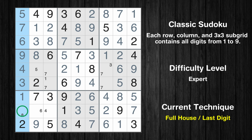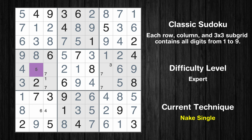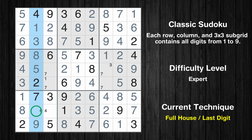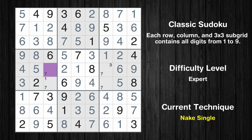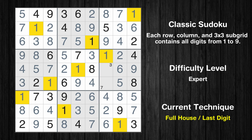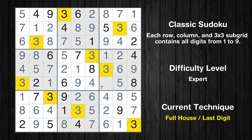Only 8 is missing in the first column. Cell row 5, column 2 is a naked single. Only 6 is missing in the second column. Only 4 is missing in the seventh box. Cell row 5, column 3 is a naked single. Only 1 is missing in the fourth box. Only 3 is missing in the 5th row. Only 7 is missing in the 6th box.